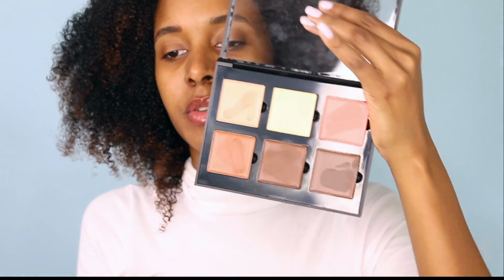I'm going to be using my Anastasia Beverly Hills Brow Wiz, and I'm just going to be using this spoolie side first. That is done. I take my e.l.f. concealer brush and I use this Anastasia Beverly Hills palette, and I use this color right here just to clean up the brows.